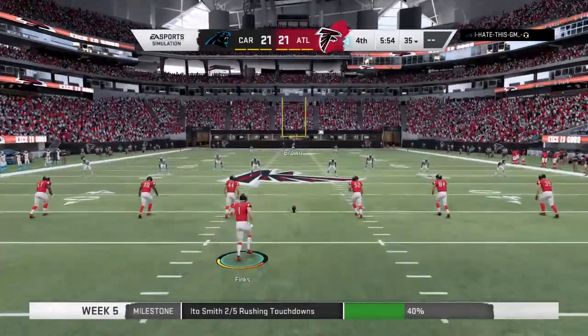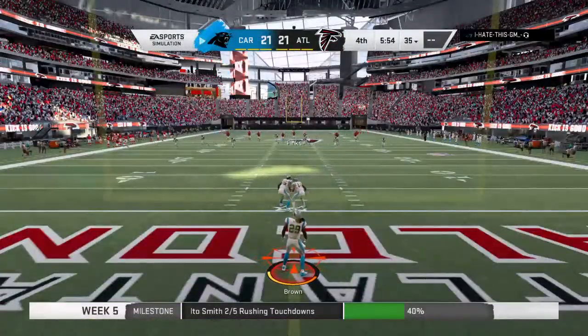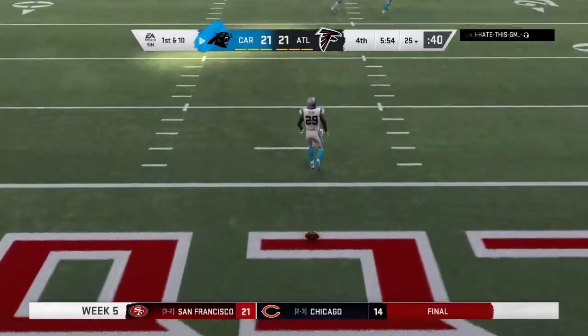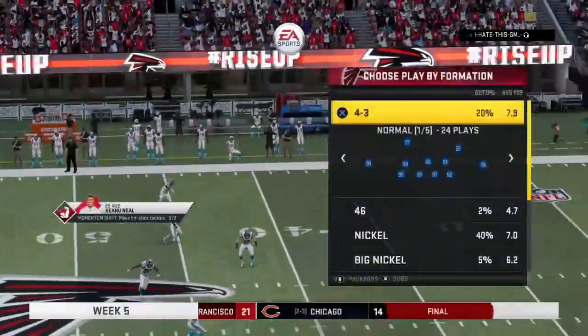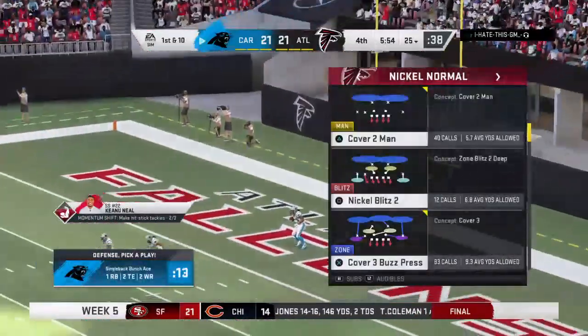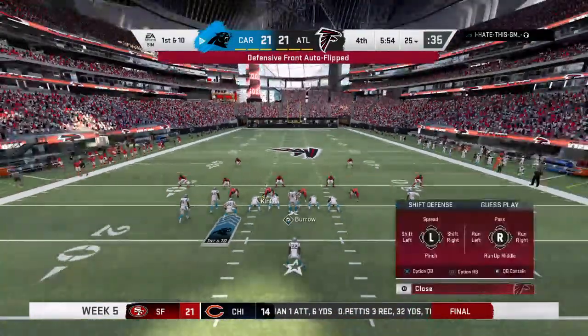A couple of teams locked into a good one here. 21 all the score as the kick's away. That'll be taken in the end zone. And he won't return this one. He'll go down to a knee, and they'll start at the 25. The Panthers out there and ready to begin their next drive.